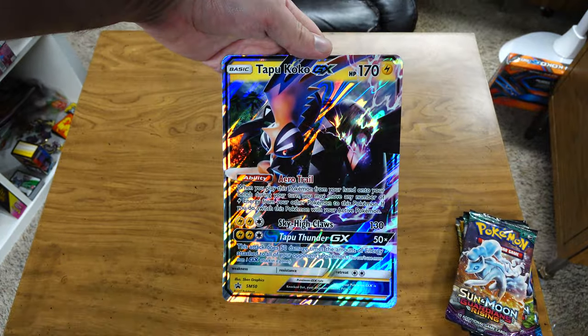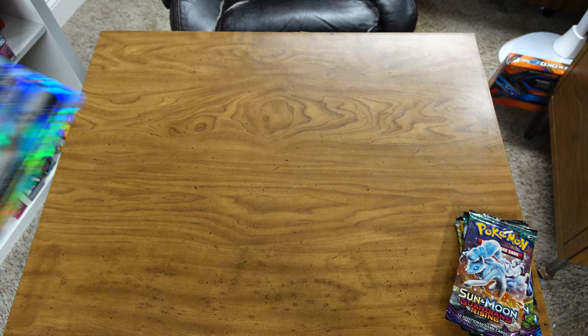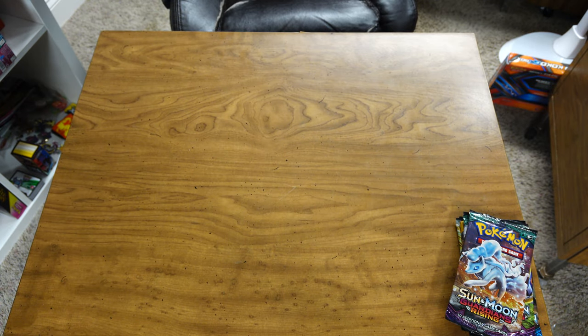And there's the big Tapu Koko, Shiny Tapu Koko GX, which I'm pretty sure we might already have. And if so, I'll post about it, and it'll be up for grabs, because, yeah, I don't need dupes. You know what I mean?